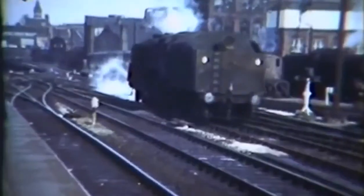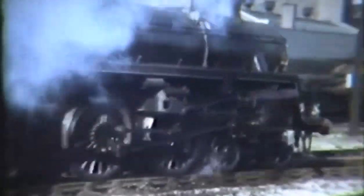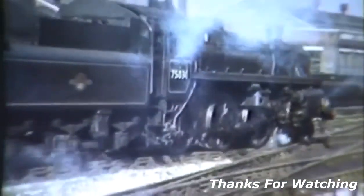A 9F passes towards Tyseley Shed. The standards were imposed on the Western Region, even though footplatemen said they were driven from the wrong side. However, Class 4 75030 is still in black livery, as she never got near Swindon Works for a green one.